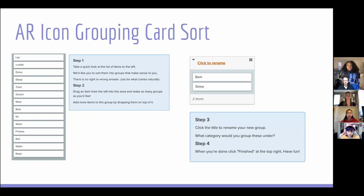So when developing the icons for the AR page of our app, we knew from the start that what we thought as UI was a good fit would not resonate the same with our users. So what we did was develop a card sort to not only test the icons themselves, but the groups under which the icons were sorted under.